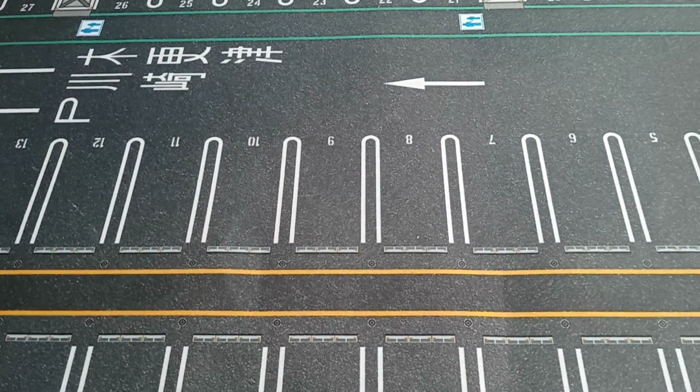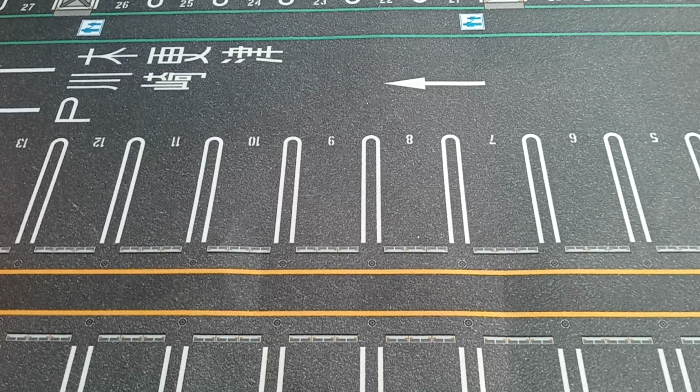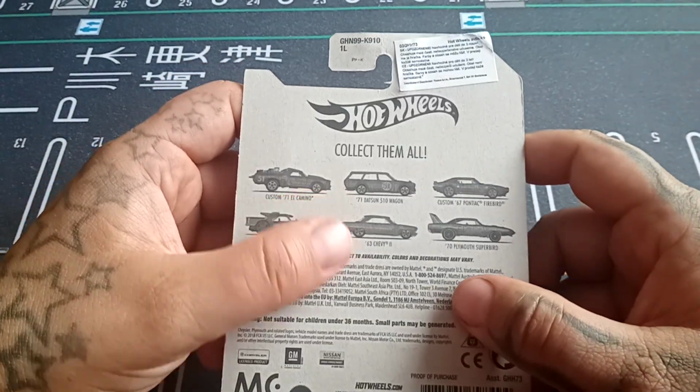Let's put that here. Last video, I did open the 51st anniversary cards. For this video, I should be opening the 52. Well, I will be opening the 52 cards, at least what I have found from them. But by searching through my storage, I stumbled upon this guy.